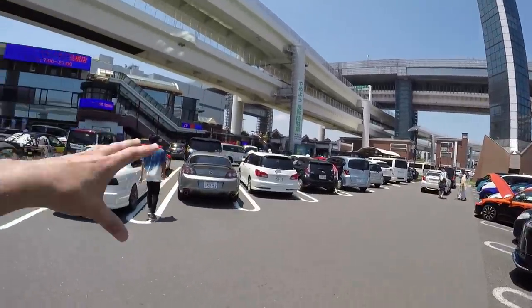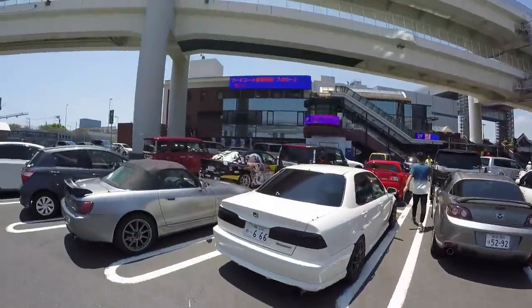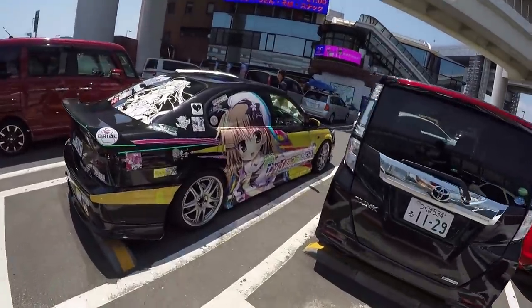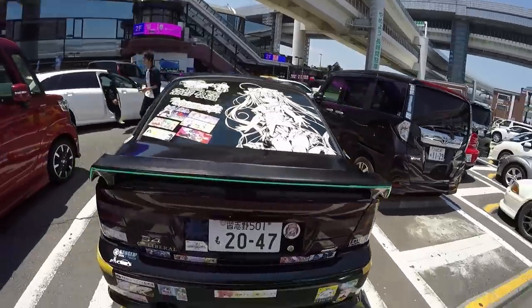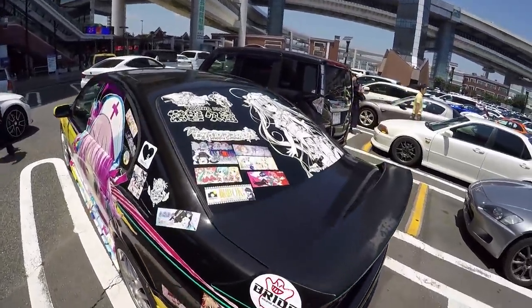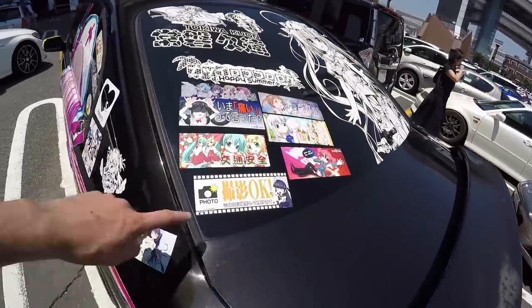Pretty much the rest of this stuff here, there's not much yet. Hang on. We're gonna break the rule. We're going to jump the aisle because I just found an Itasha car. And it's a Subaru. Just as I was saying, I need to show more Subarus on the channel. Yeah, come on. Unleash the inner weeb, guys. This is awesome. Love these slap stickers.